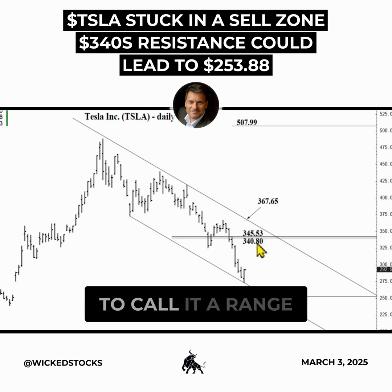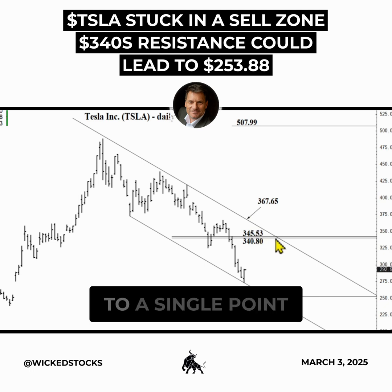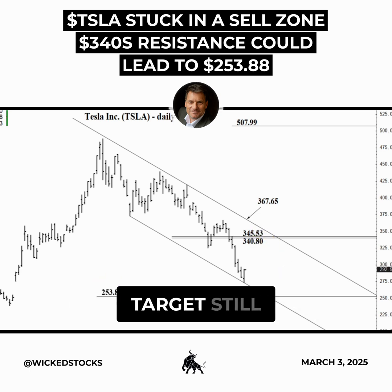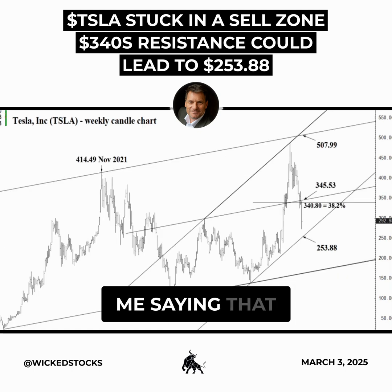This area, I'm just going to call it a range right now, 340.80 up to 367.65, narrowing on a daily basis to a single point over the next couple of weeks, can absorb buying through the month of March, and from here we can fall back to the 253.88 target still within a matter of 2 to 3 weeks or so.